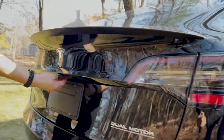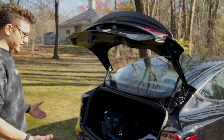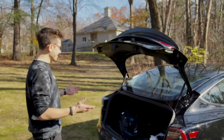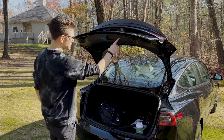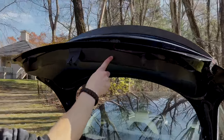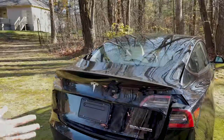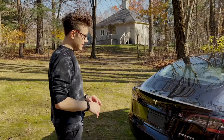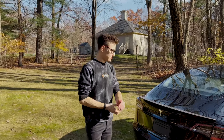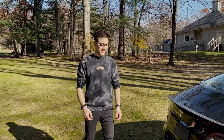And then if I do click under the trunk here, it's actually a power trunk now, which is awesome. So it is now officially a power trunk. So all you have to do is click this button right here, or you can use it in the app too, but you click that button and it goes down. That is ridiculous. That's awesome. I've never had anything like that. I know your mom's minivan probably has those features and closing doors, but I've never had that on a car or anything, so that's really awesome to see.